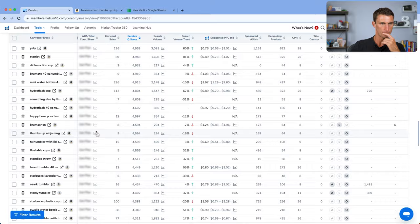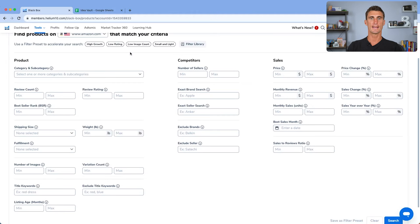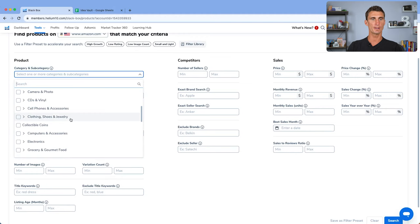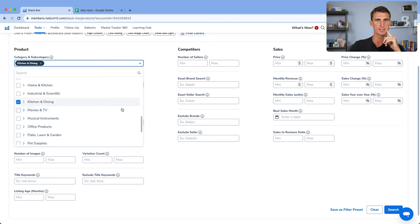Now let's talk about another tool, and that is the Black Box tool. You can see there are all these different tools out there to help you find products. And again, we're going to do categories and subcategories. I was going to do grocery and gourmet, but maybe you guys are sick of that. So I'm going to try something different here. Let's do kitchen and dining instead. See what we come up with.